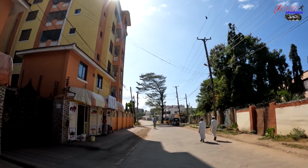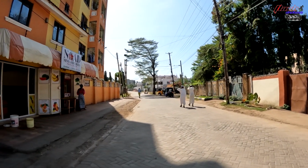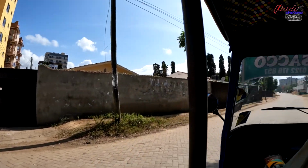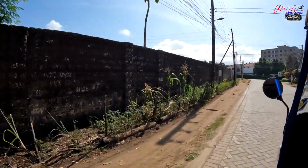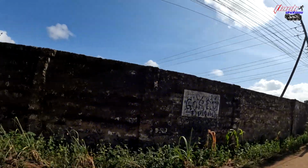Reality or some inside the house, but the environment equal to sour. So guys, I'm going to get grocery and then I come and explore. So I'm heading to Nyali Center. So this is the Nyali Maweni area.